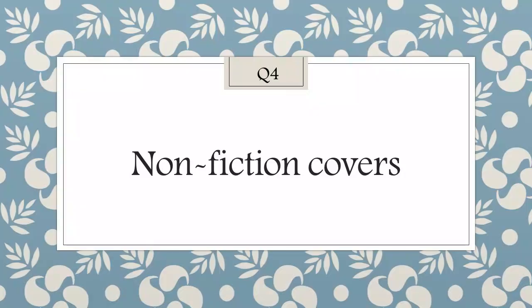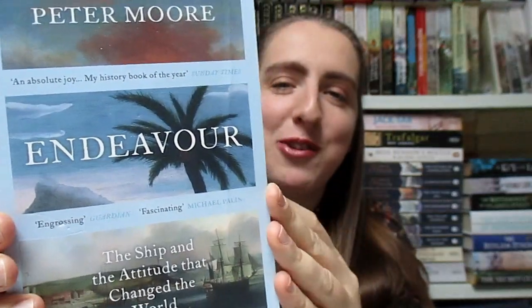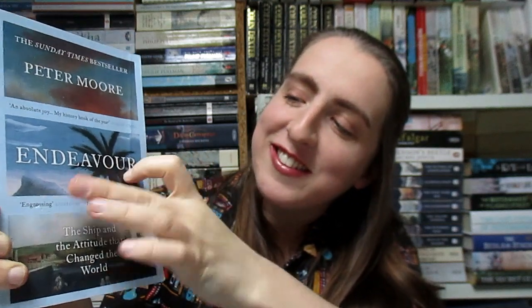So the next one then is your favourite non-fiction covers. I have three for this again, because again I couldn't pick between them. The first one I'm going to talk about is Endeavour by Peter Moore. I love it's kind of divided into three, and it's not actually all from one painting, it's divided by blue lines. It looks like maybe these two might be from the same one, but definitely this isn't, because you can just tell, like, what kind of mountain would that be?